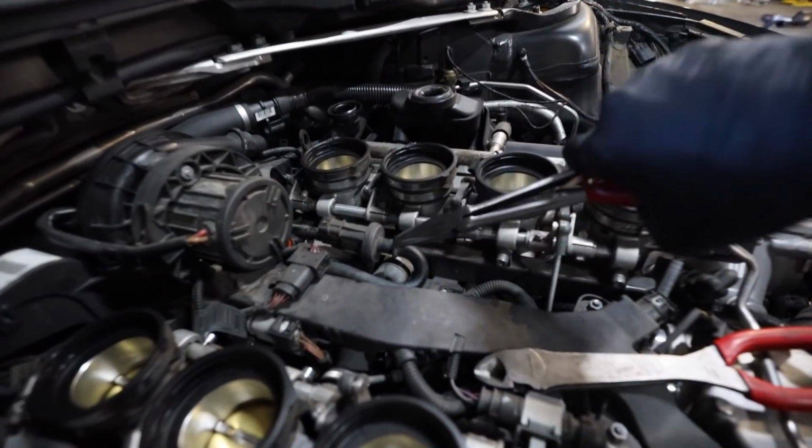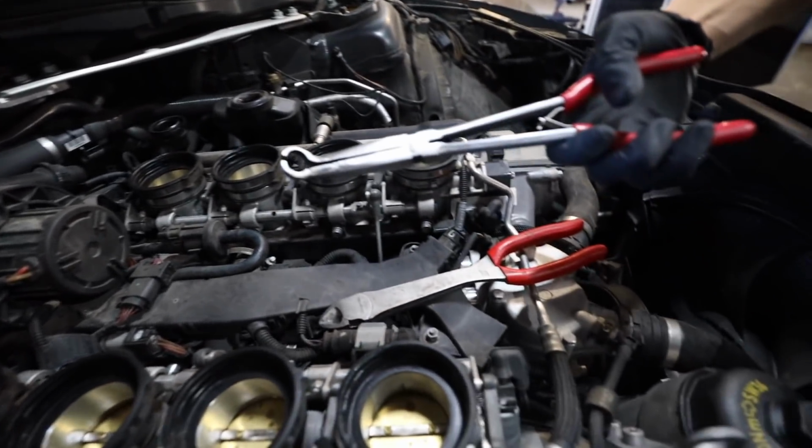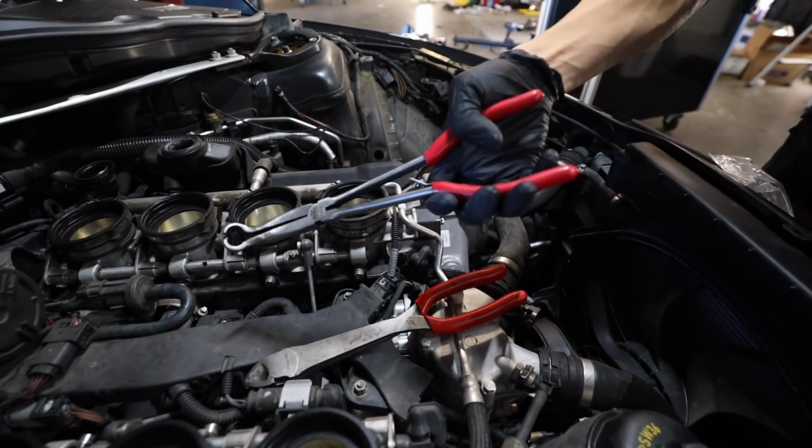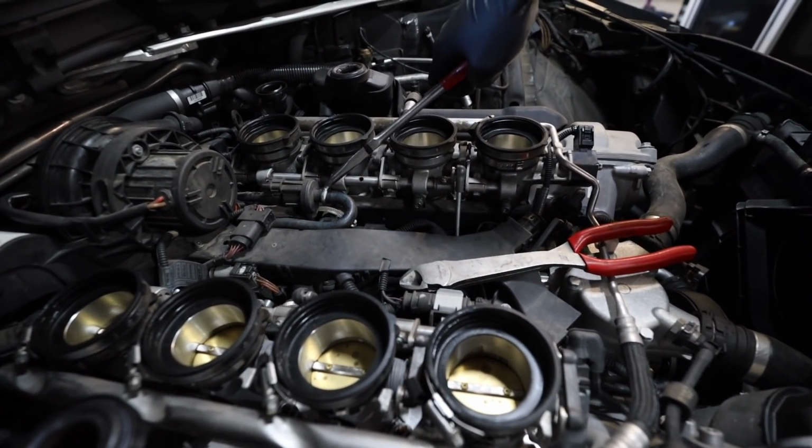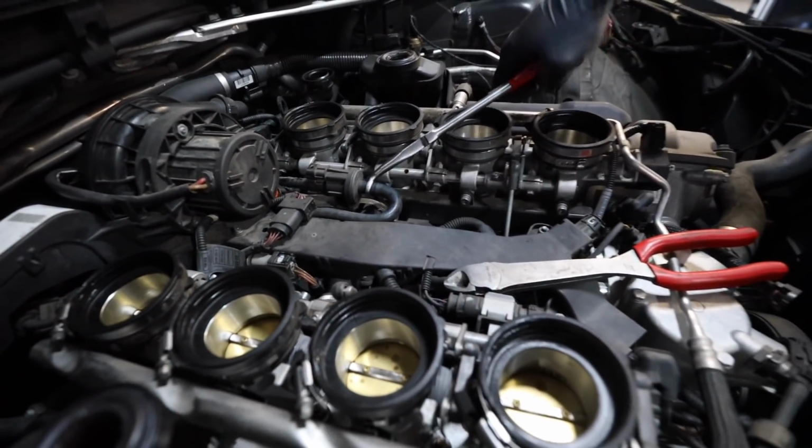And what tool is that? This is actually a hose clamp tool. So this is going to be pliers that clip on and circularly clamp it around it. I've got to grab a smaller one, but it goes around it, and we clamp it on there and just twist it, and it'll break it loose.